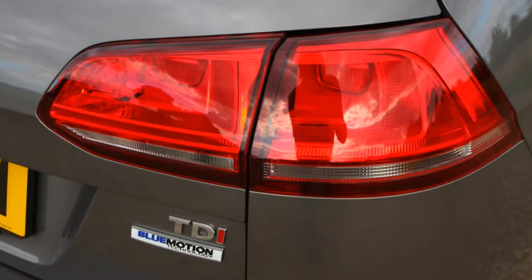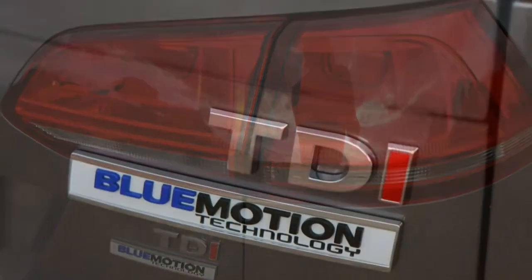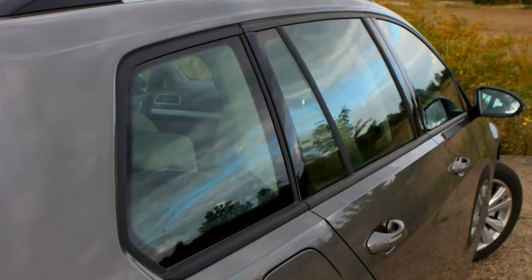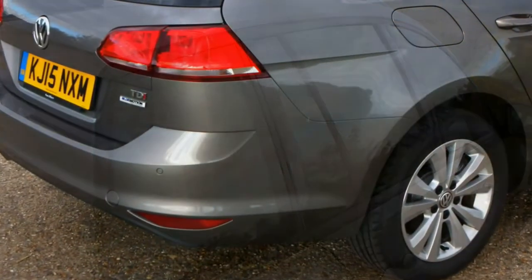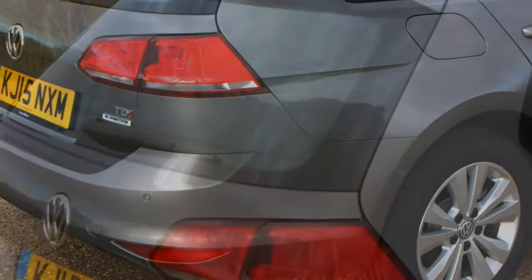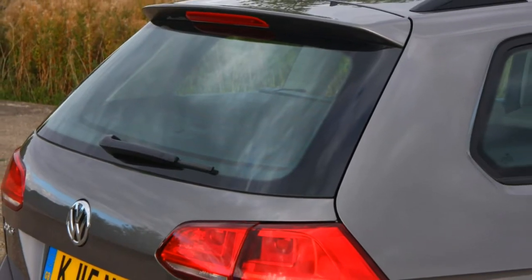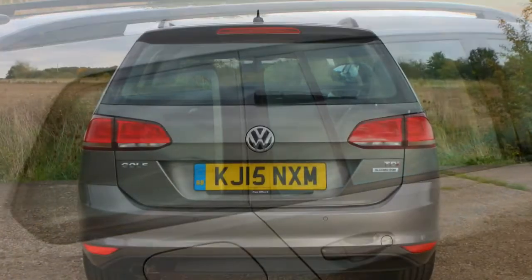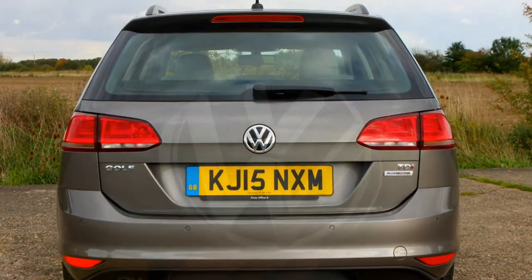Convenience pack includes an automatically dimming rear view mirror, and automatic lights and wipers. Mirror pack, electrically folding door mirrors with puddle lights that are part of them. Winter pack, heated front seats, headlamp washers and heated windscreen washer jets.